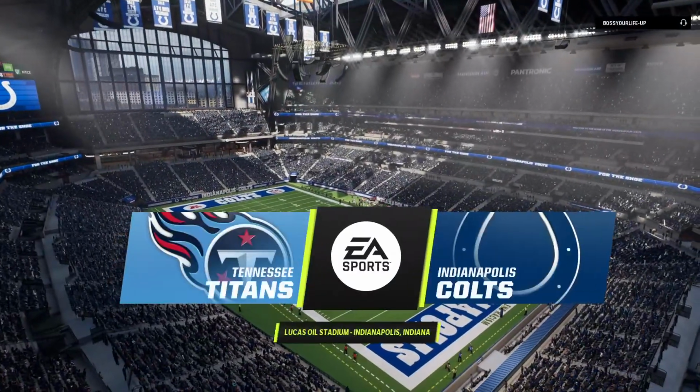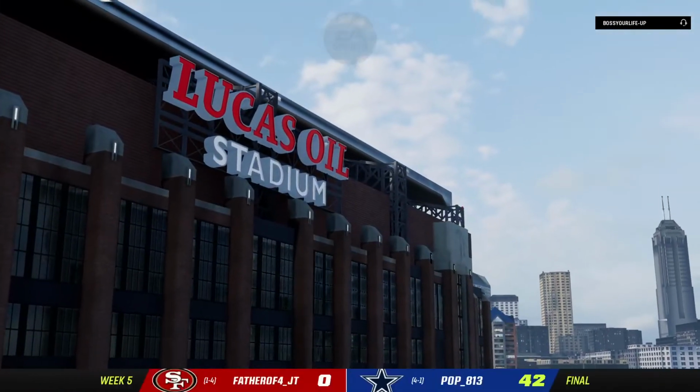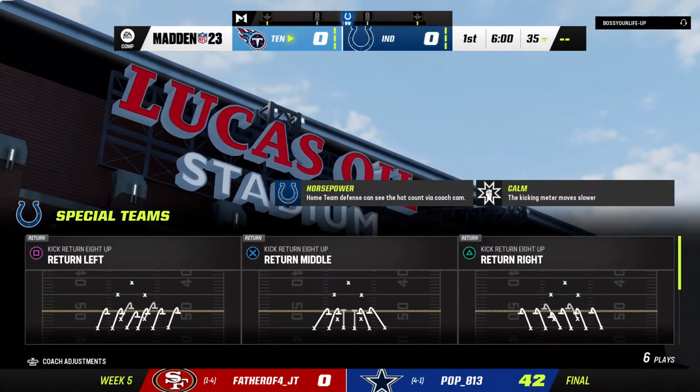It's the National Football League presented by EA Sports. Today we've got a good Week 5 matchup in store here between the Tennessee Titans and the Indianapolis Colts.